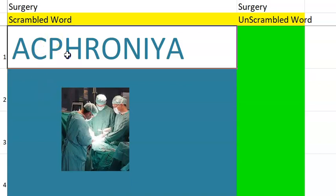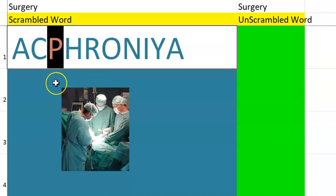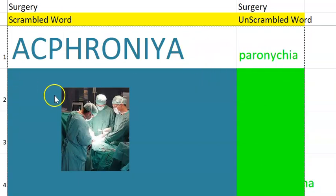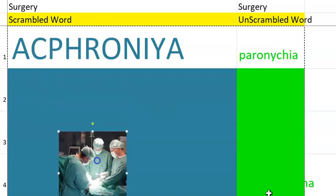Try this one. The first one here, something to do with your nails and it starts with a P. Did you guess it? It's paronychia. Are you able to see? Paronychia, guys, is the infection of the skin around your fingernails. Okay, let's go to the second one now.